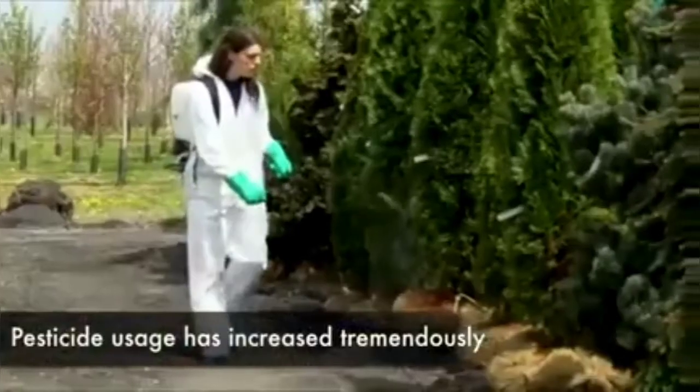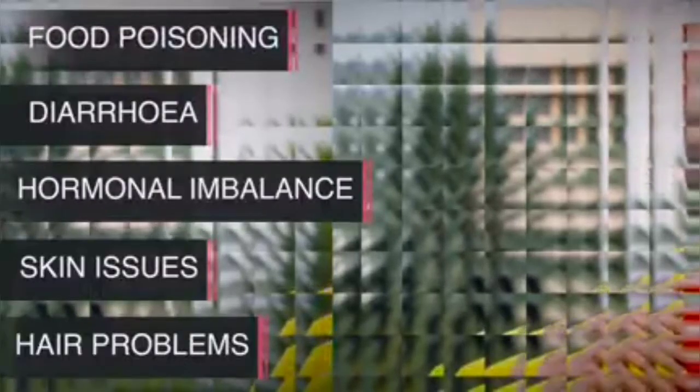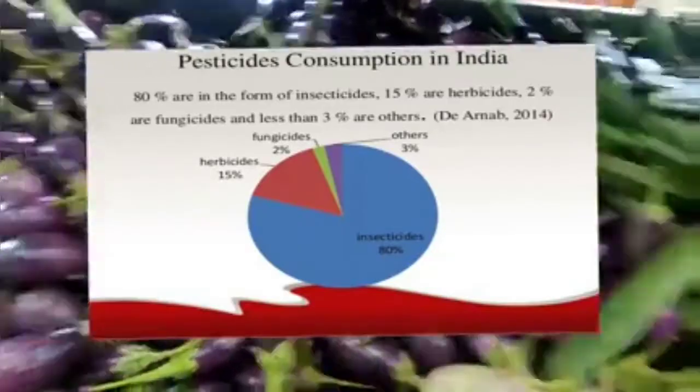In the past decade or so, there has been a tremendous increase in the use of chemical pesticides to meet the needs of the overgrowing population. Eating fruits and vegetables without properly removing the pesticide residue may lead to food poisoning, diarrhea, hormonal issues, skin and hair problems, and even long-term deadly diseases of brain, kidney, lung, and cancer. Almost every crop today is treated with chemical pesticides.